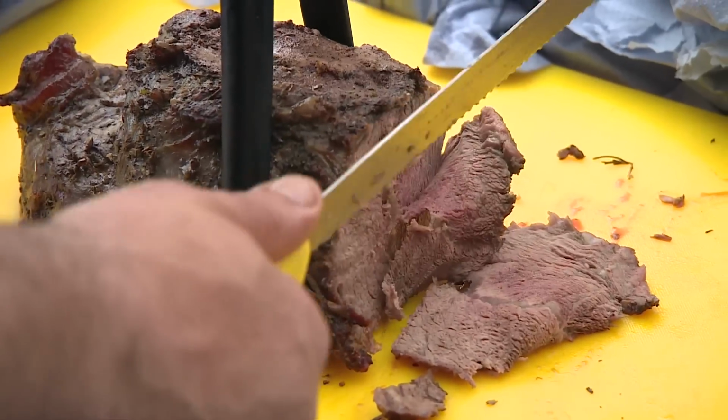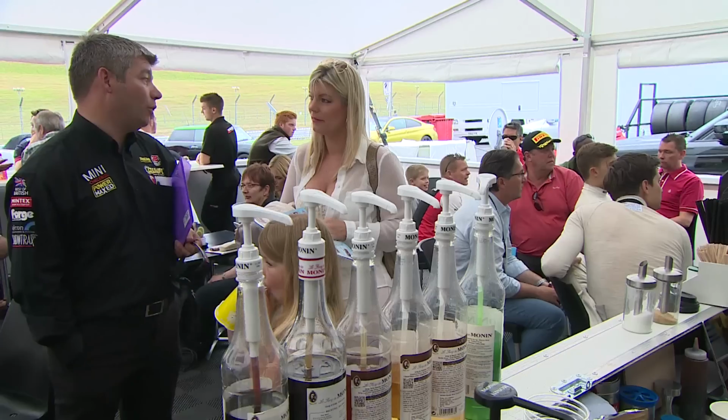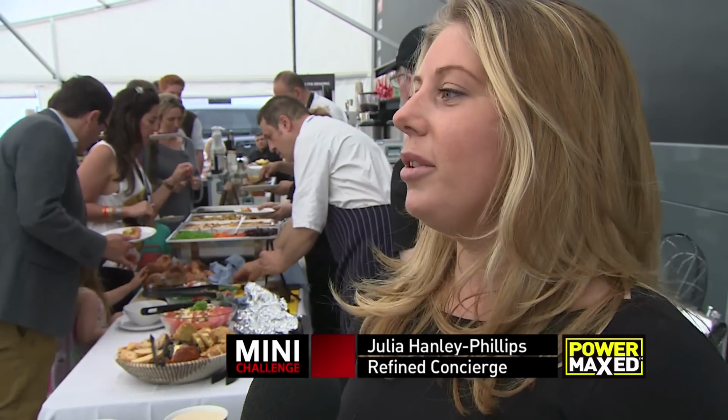So with Mini Challenge, I was helping with Team Aim Higher and Pete Diamond last year in the PowerMax Mini Challenge. I was approached by Anthony Williams, the race director, because I think he saw how we would organise our team, and we also do other events as well. So he approached me and we had conversations about how we could make it work. It's all new for 2015, so it's all great fun.